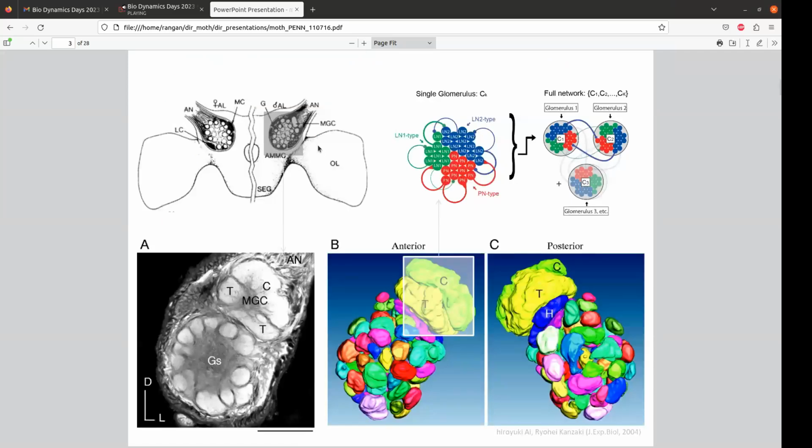So the antennal nerve impacts both the local neurons and the projection neurons inside each glomerulus within the antennal lobe. And your question is, what is the ratio between the excitatory currents and the inhibitory currents? Yeah, I'm not confused, but I want to understand a little bit better, because you say locally there's only inhibitory and they are only excited by external, the nerve antenna. And okay.